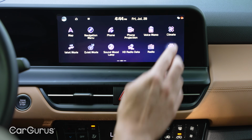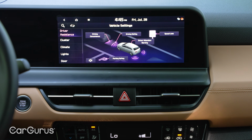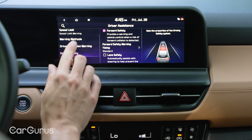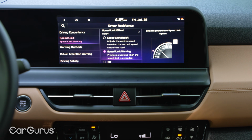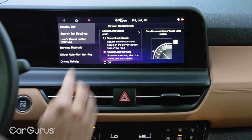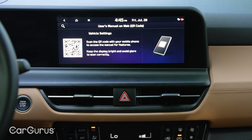But other things are very useful. Other parts of the screen, much easier to adjust, such as the driver assistance settings. All the menus and submenus, well, not only do they work better, not only are the typefaces easier to read, it's just easier to work and adjust. Even up here, if you're missing what's happening, you can scan your smartphone with this QR code. It's not the same as having the owner's manual on the actual car itself.